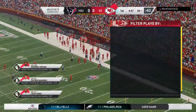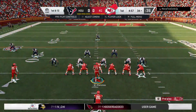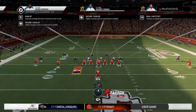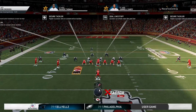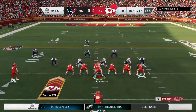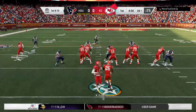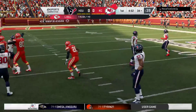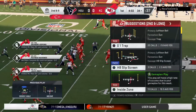34 yards on the return, but for a moment it looked like he had a shot to go all the way. And the Chiefs will have excellent field position here as they take over. From the 34 now, here's 1st and 10. Here's the first carry for Le'Veon Bell. Just a yard on the first down carry, so it's 2nd and 9.